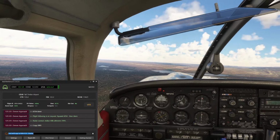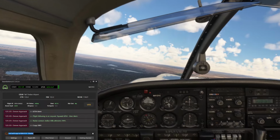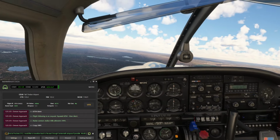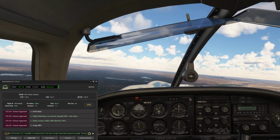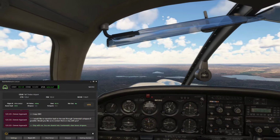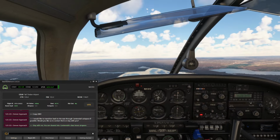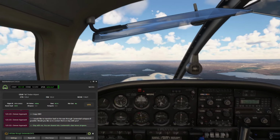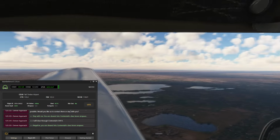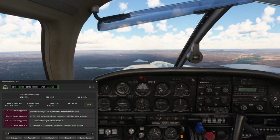Approach, Aero 31 Charlie, we'd like to transition back to the east through Centennial's airspace if possible. Would you like us to contact them or stay with you? Aero 31 Charlie, stay with me. You are cleared into Centennial's Class Bravo airspace. It's Class Delta, but that's alright. Alright, we're cleared through Centennial's Delta, 4131 Charlie. Aero 31 Charlie, negative. You are cleared into Centennial's Class Bravo airspace. Alright, we're cleared through Centennial, 4131 Charlie.